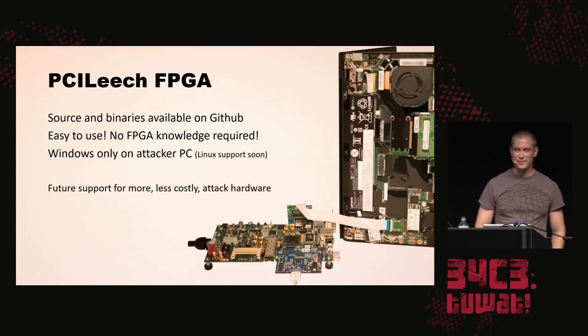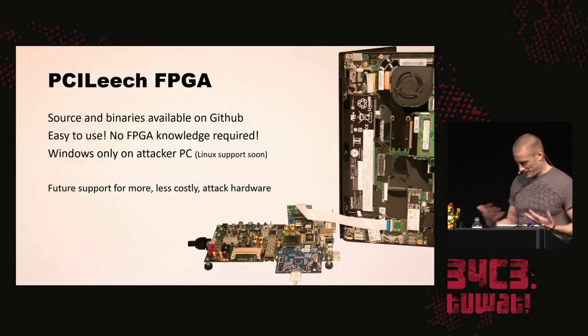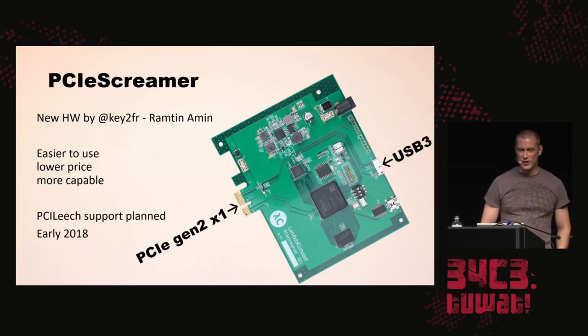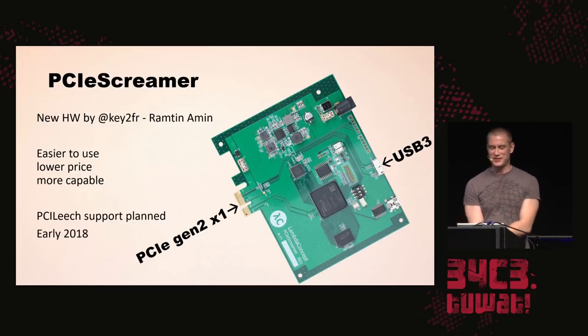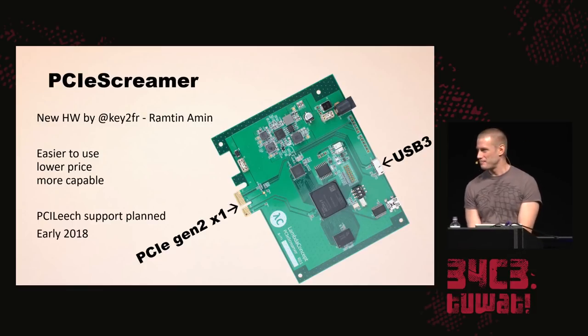And what's even more exciting is that there seems to be lots of devices coming quite soon to be able to do DMA attacks. Some devices will be really inexpensive, while some others will be a little bit more pricey, but still less pricey than the SP605 solution. One such example is a new hardware, the PCI Express Screamer. It's a new hardware by Ramtin Amin. It's going to be easier to use. It's going to have a lower price tag than the SP605 solution. It's going to be more capable, PCI Express Generation 2. And I plan to add support for this one sometime early 2018. So it's going to be really, really early next year, hopefully in the coming month.